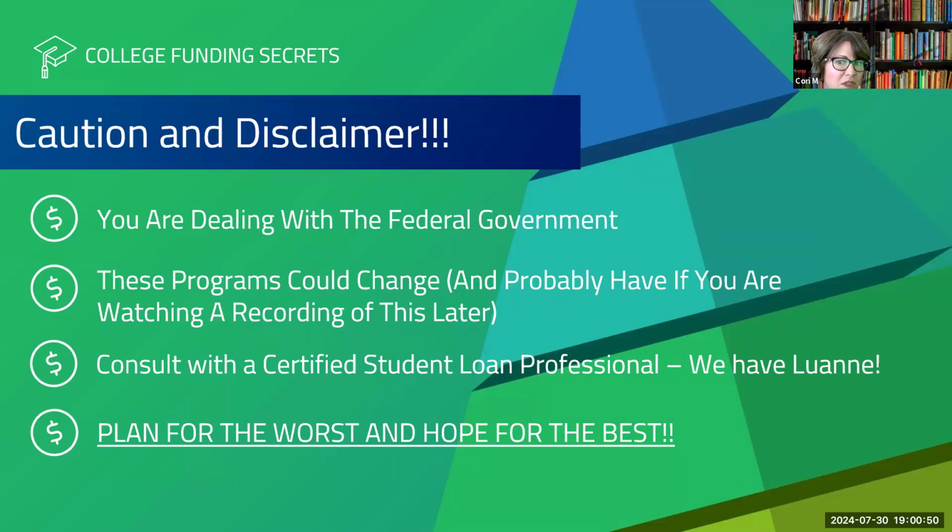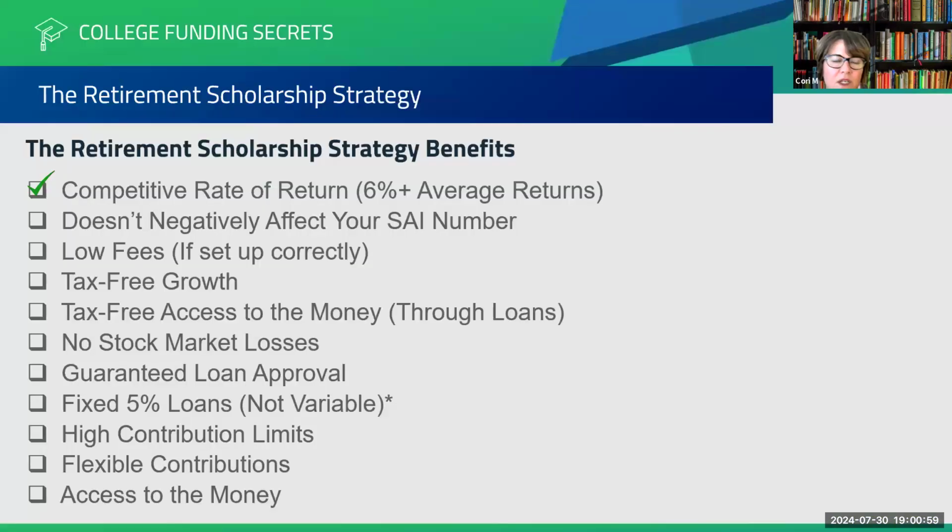And then if you don't need all of the money that you've saved to pay back the loans, you could use it for retirement or something else. Okay. So let's review the benefits of the retirement scholarship strategy. Do we have a competitive rate of return? Yes, it is possible to get over 6% on average. It doesn't negatively affect our student aid index number because the savings account portion of the insurance does not get reported on financial aid forms.